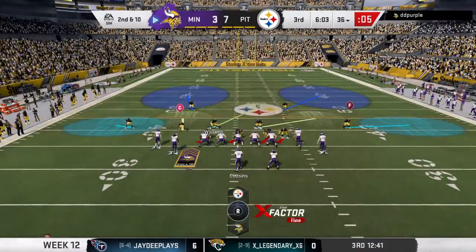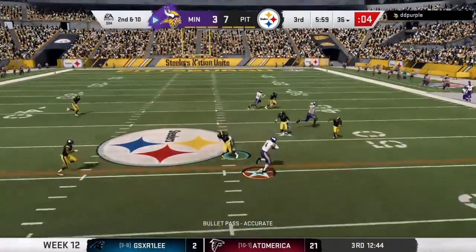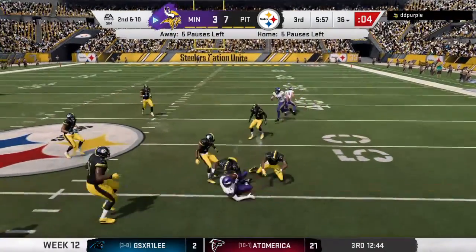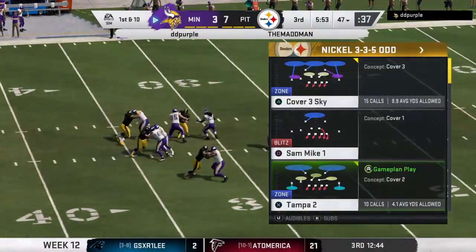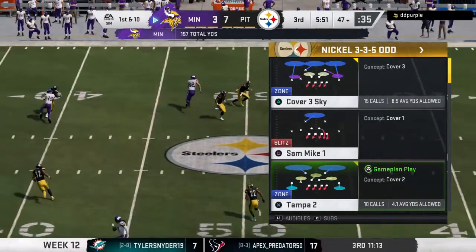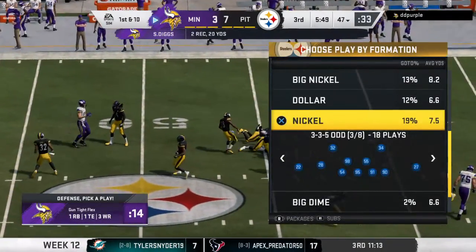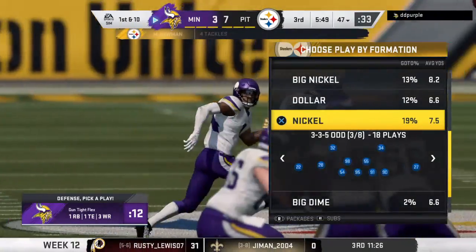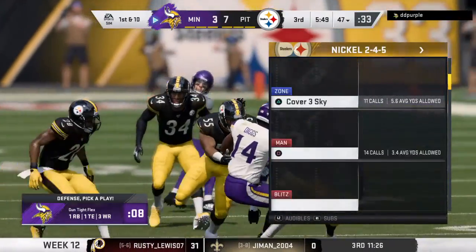Now Cousins. It's complete to Diggs. And he slips up past the 45 before being tackled. It's a gain of 11 as the Vikings pick up the first. This has to go down as one of the simpler routes in the playbook, but oh so effective. Nice completion there. Keeps the sticks moving.